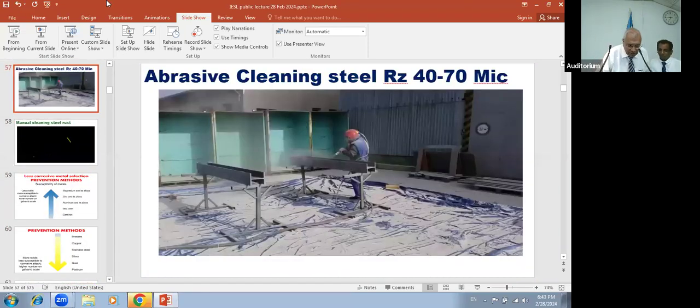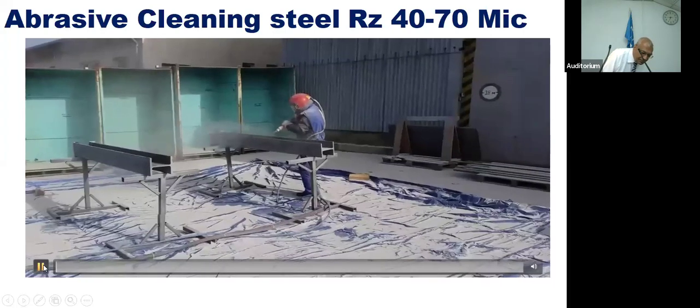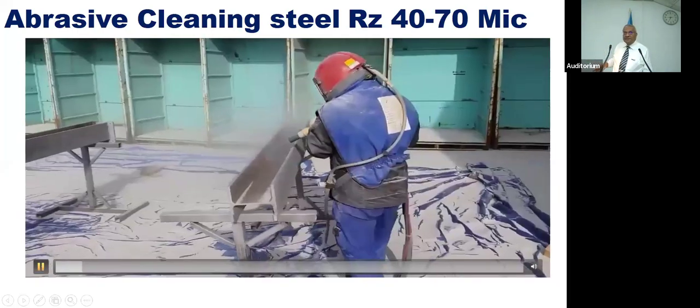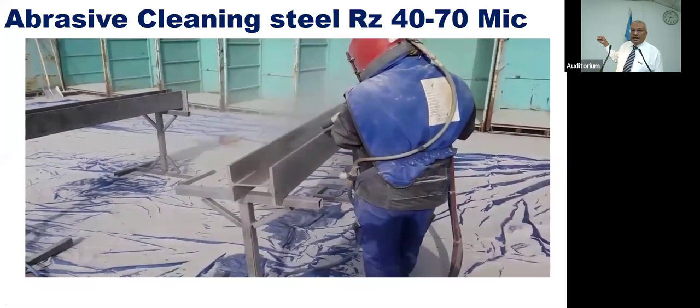Okay, now, this is sandblasting. Why you are sandblasting is because we are removing the mill scale now.